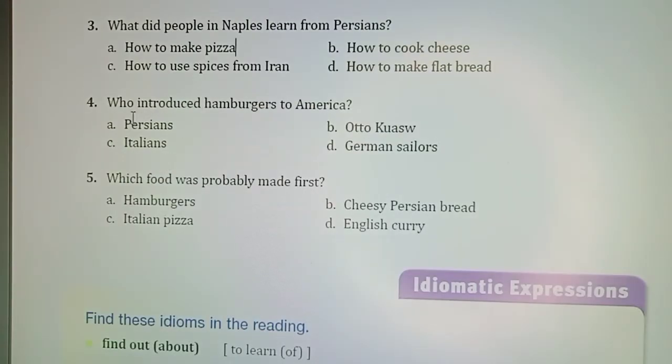Number four, who introduced hamburgers to America? A, Belgians, B, Otto Guasso, C, Italians, D, German sailors. The letter D is the best answer for number four, German sailors.